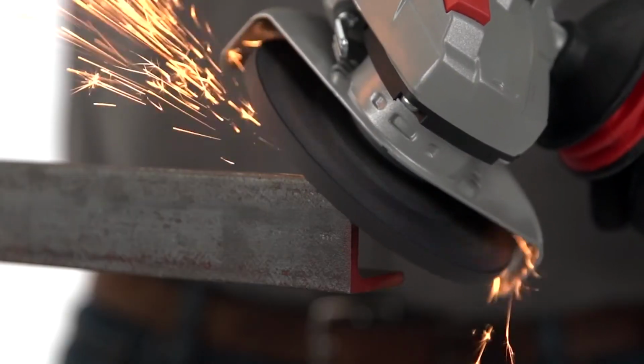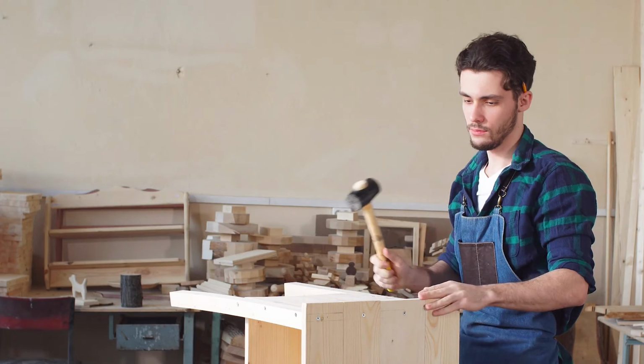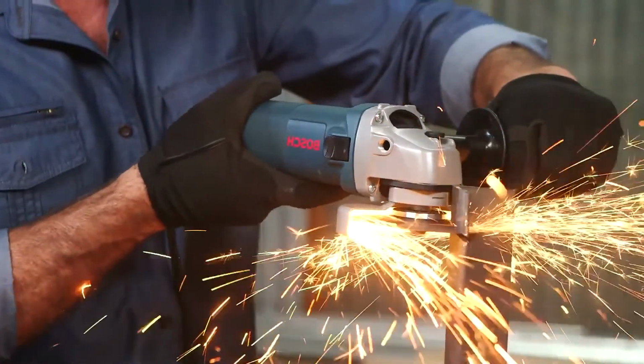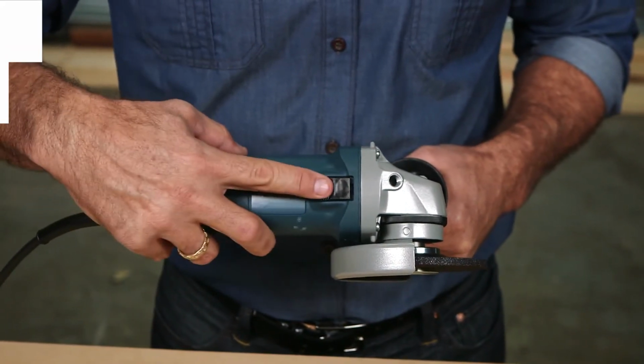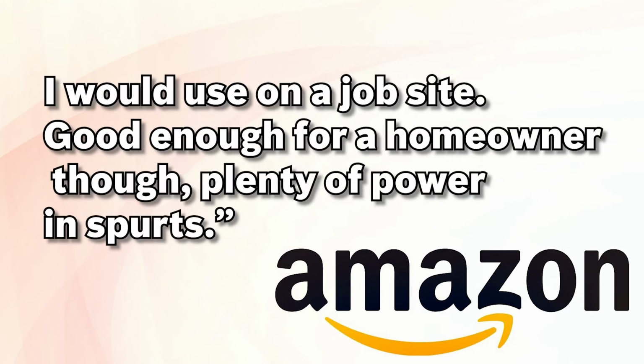But if you need an angle grinder to get some work around your on- or off-grid homestead, accomplish your DIY project, or something else like that, this tool is perfect. It's lightweight, easy to use, and very affordable. Here is a quote from an owner of this power tool. It's fine for small jobs. Don't expect to use this all day long. It's good value for money, but not something I would use on a job site. Good enough for a homeowner though, plenty of power in spurts.